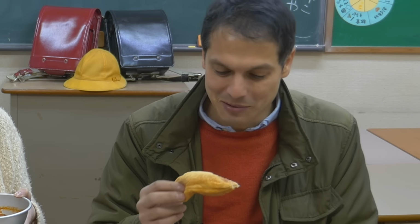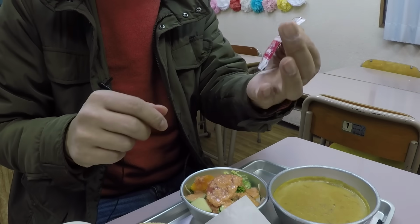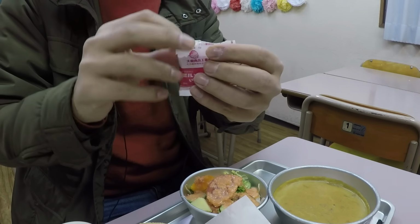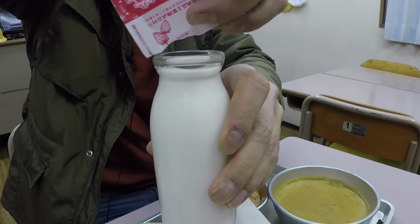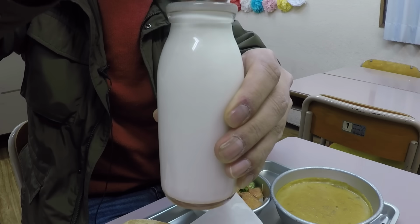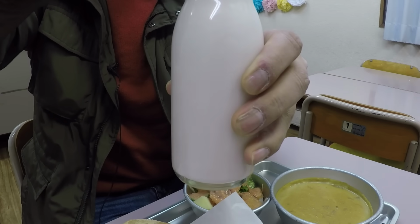Really? I'm starting to like Japanese school. There's the milk. It's served in a glass bottle here, but in schools it comes in cartons. On special days, kids get this flavored powder. I chose strawberry over caramel, coffee, and chocolate. Simply put it in the milk like this and stir until it turns pink.